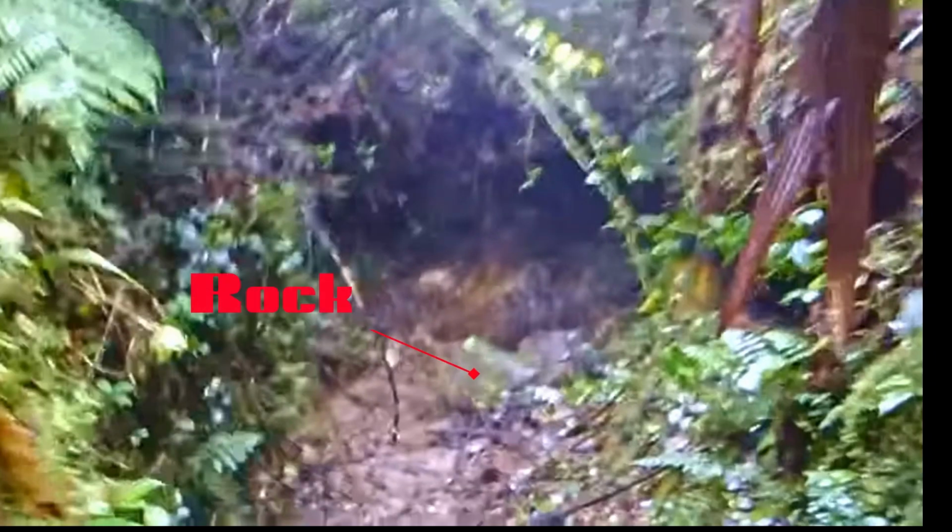There's the same, looks like the same cave. Everything looks exactly the same. It does look like the rock has moved a little bit. This was taken a year later, in 2015. So it does look like the rock did shift a little bit, but that rock looks very, very similar to the rock that we have in the pictures with Kris. But other than that, this looks exactly the same.